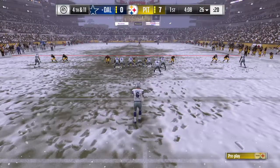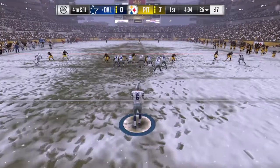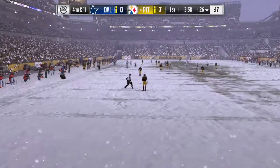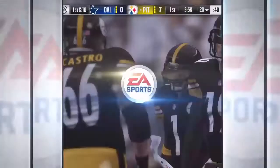As on is the veteran Chris Jones to kick it away. He steps into this one, and this is a rocket. And this will hit just beyond the goal line as it's into the end zone for a touchback.